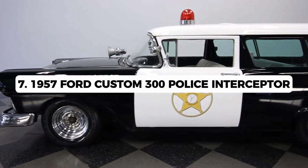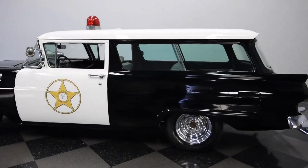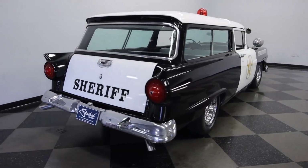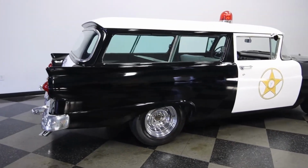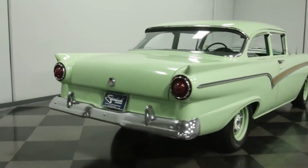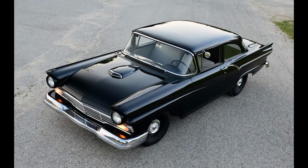Number 7. 1957 Ford Custom 300 Police Interceptor. Now, if you want to talk about true undercover muscle, look no further than the 1957 Ford Custom 300 Police Interceptor. On the outside, it was as plain as they came, a no-frills fleet sedan you'd see as a taxi or parked at the county offices.